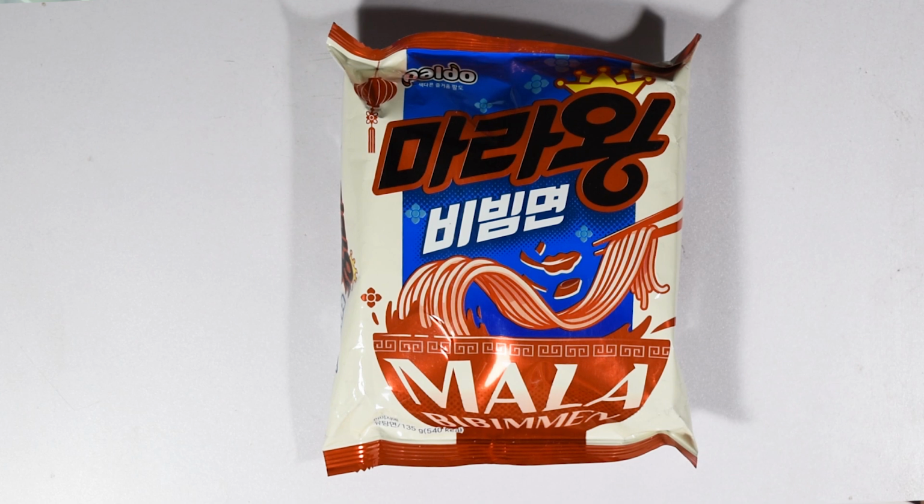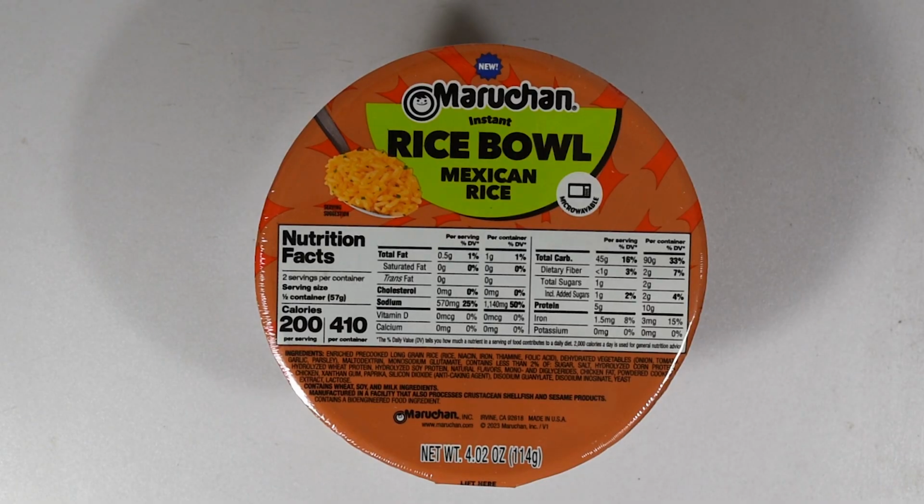Haven't seen this one either. This is Paldo with the Bibimen Mala. Interesting. So bibimen is a cold noodle, and mala means spicy. So this is going to be weird, I think. So, wow. Thank you.